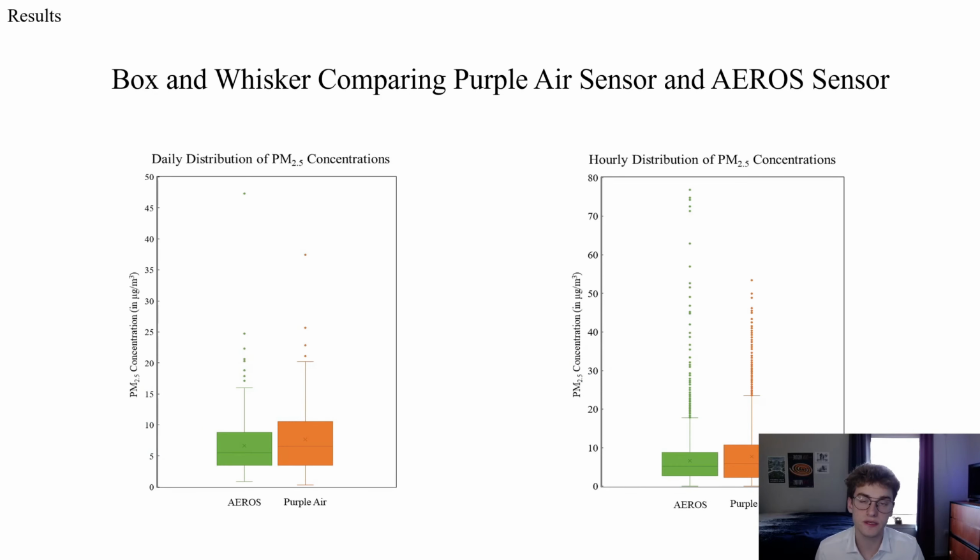Reinforcing the importance of collocation, we see that the Aeros and purple air data in our box and whiskers graphs also improve compared to that of our TCEQ and purple air data. And we see that the boxes are closer together and that the medians and averages are closer as well.